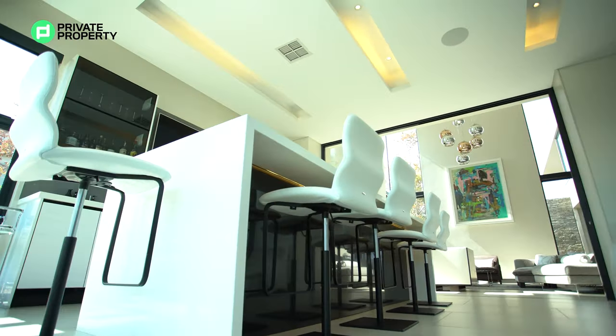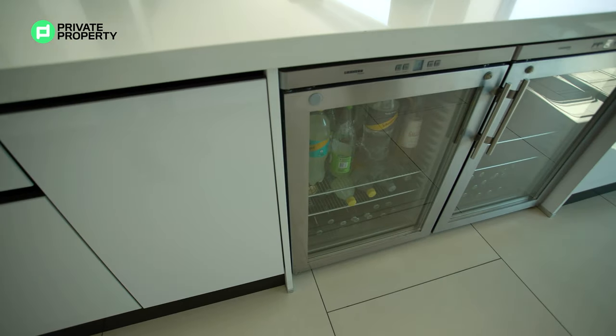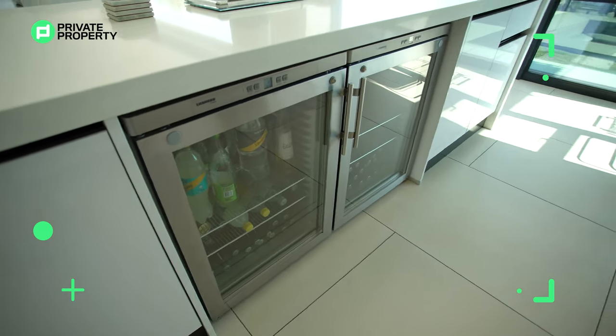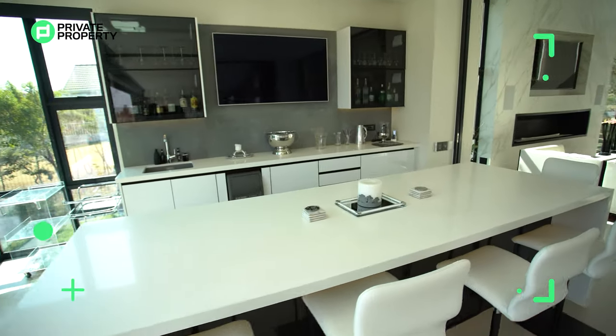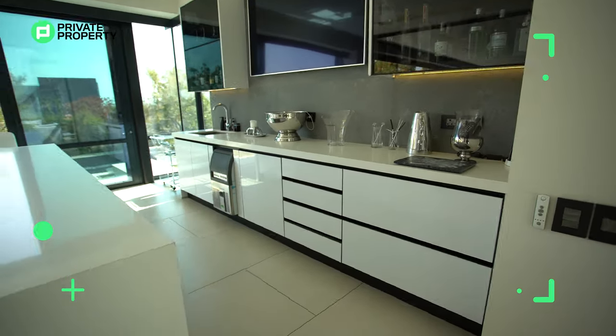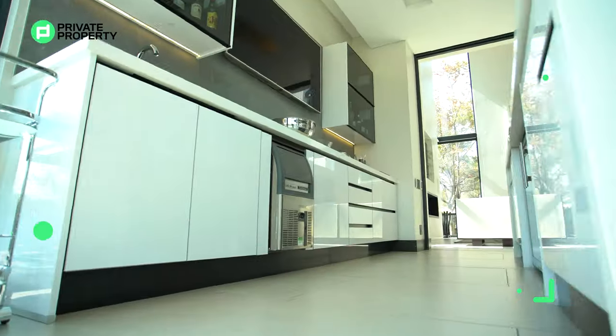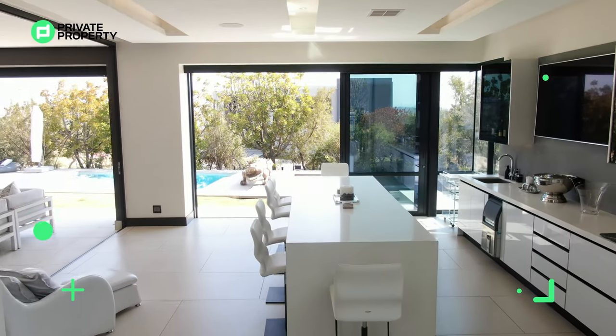Again, this floating island with the matching countertops to the kitchen. Bar fridge underneath over here. You've got your ice maker over there. Another one of those repeated chef's sinks with the incredible finish of it not being able to be damaged while you're using it. TV space, display cabinet, under counter storage. It is stunning. But one of my favorite features is this sliding door over here.